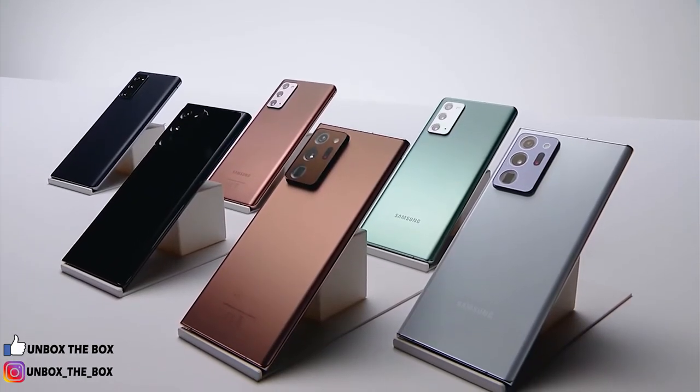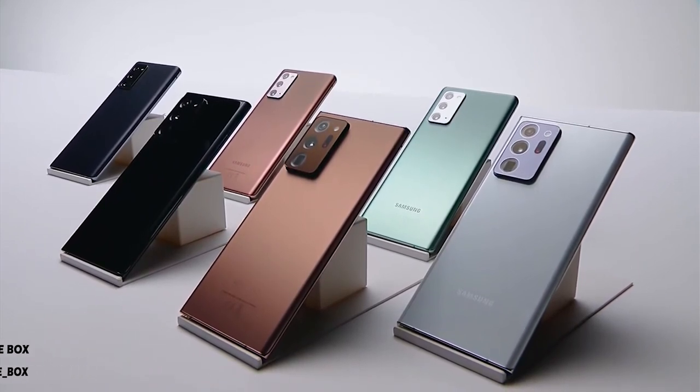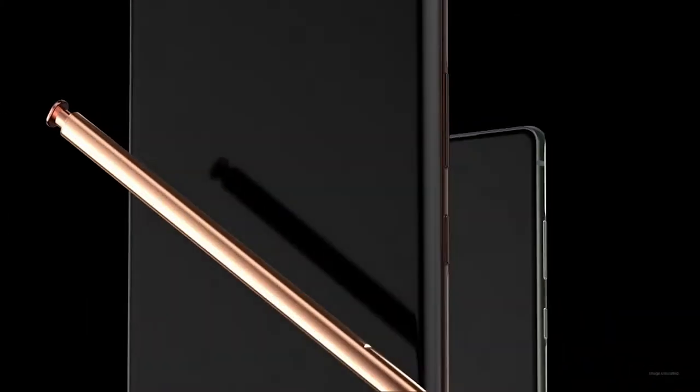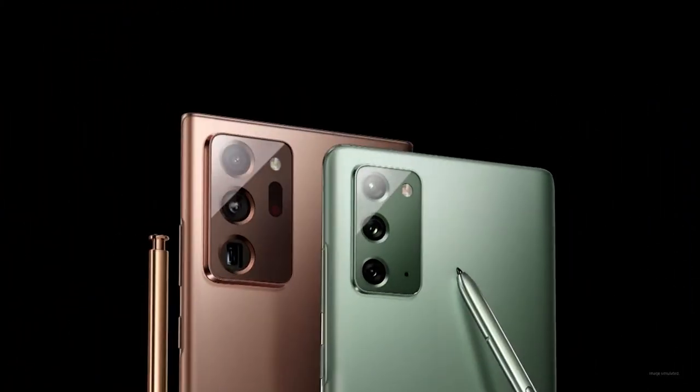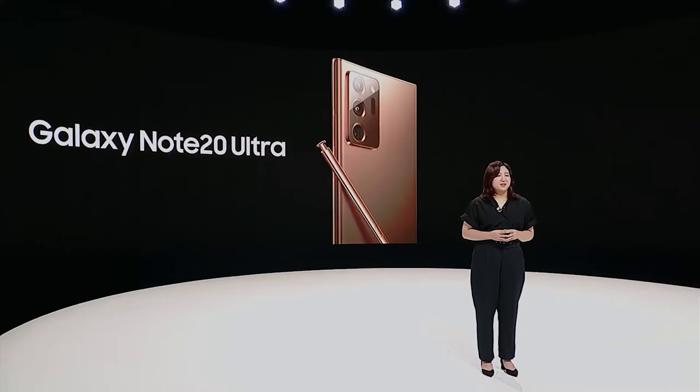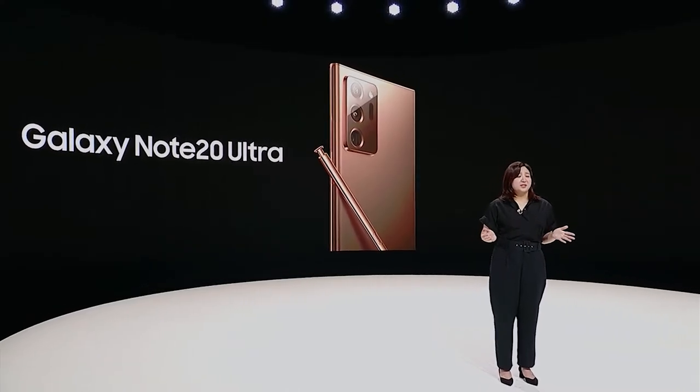As you can see, the bold design is a proud declaration on its own. The Note 20 Ultra has it all: beautiful widescreen, powerful performance, and outstanding camera. They come together to deliver a fluid experience that opens up new possibilities for work and play.